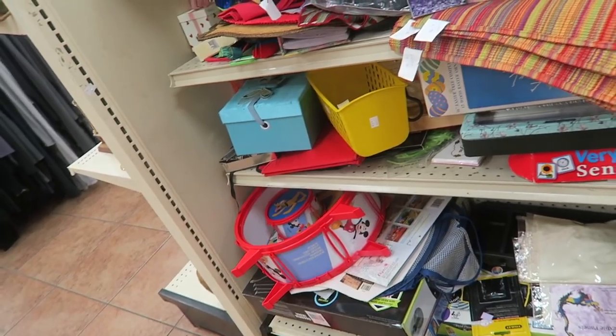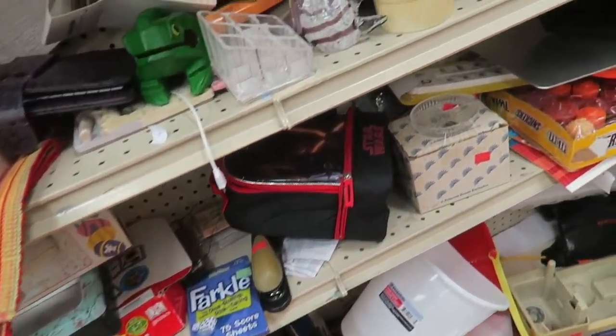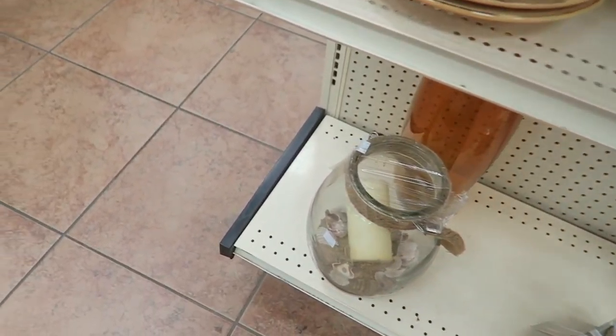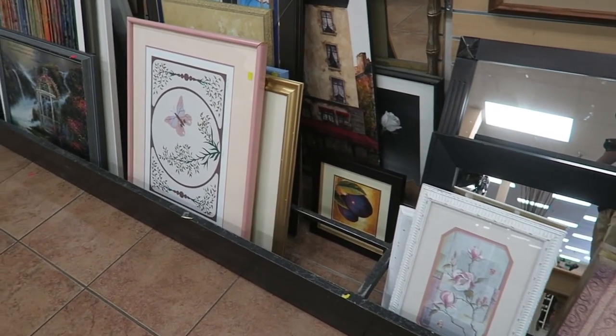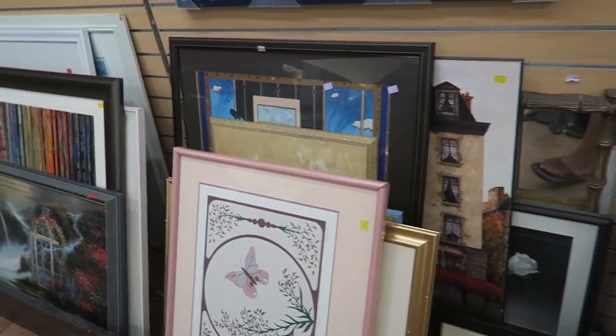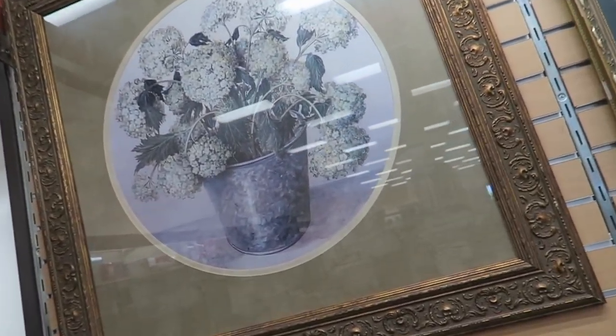Oh, look at that. It's like a little Mickey Mouse drum set. Let's see what else we can find in this store. This is kind of nice. Expensive. I'm on the hunt for a simple mirror that doesn't have that big of a bezel because I want to do a little project with it.